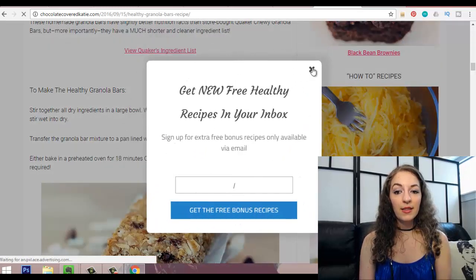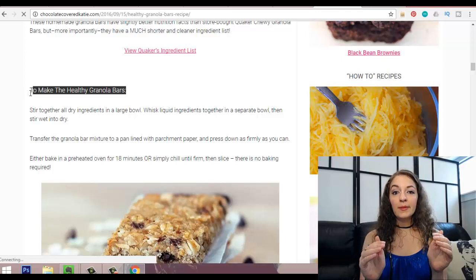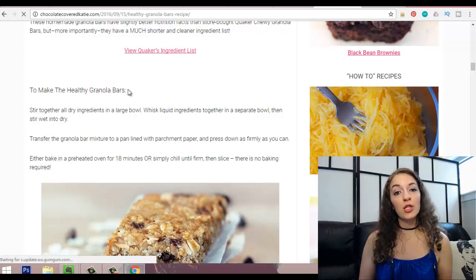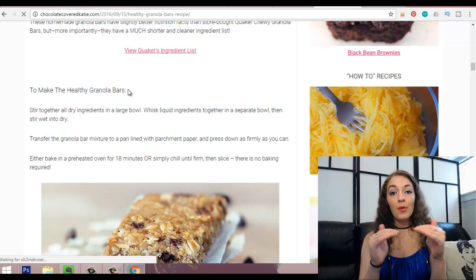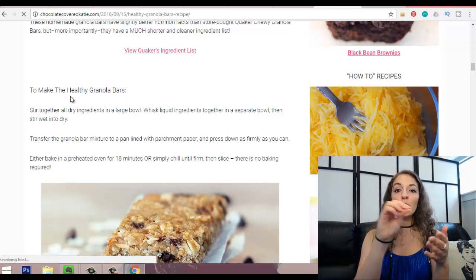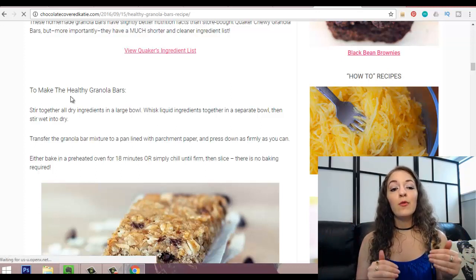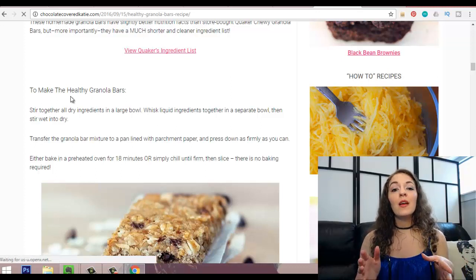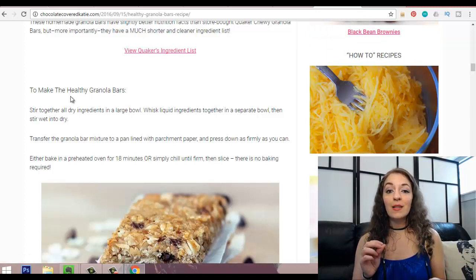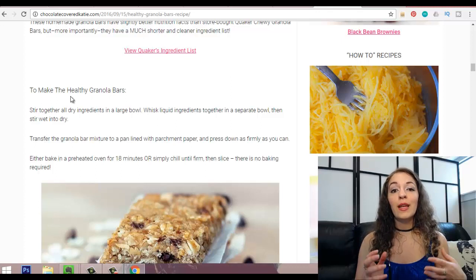Let me click out of this. Something like this right here. So you can see it's a subheading of your blog post. This would be something like an H2 heading. If there are different sections of your blog post, for example, you can separate them by certain headings. Like she did here, to make the healthy granola bars, or description about the healthy granola bars, anything like that, make those H2. So it's a lower heading for your blog post than H1, but still categorized as a heading. And make sure you use some of your keywords, and possibly, if you can, your main keyword phrase that you used in your title, put it in your H2 and H1 tags.